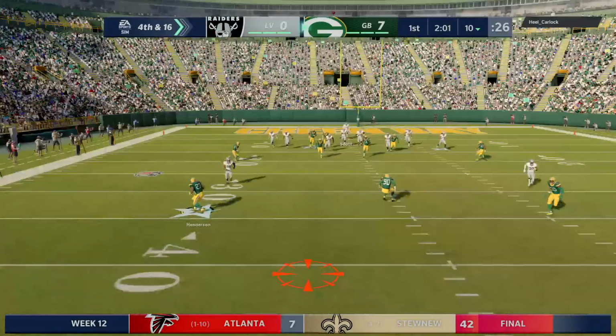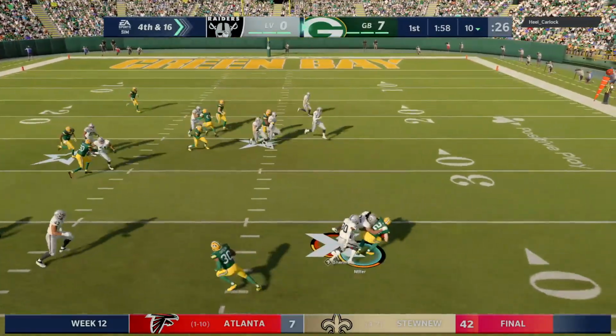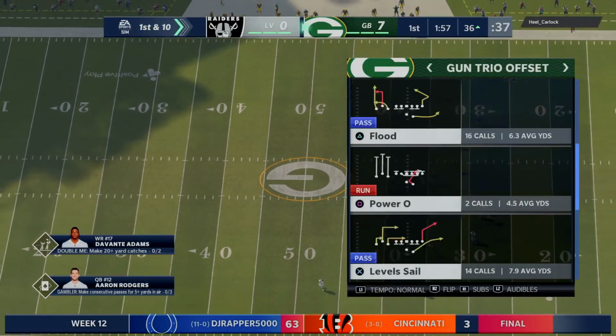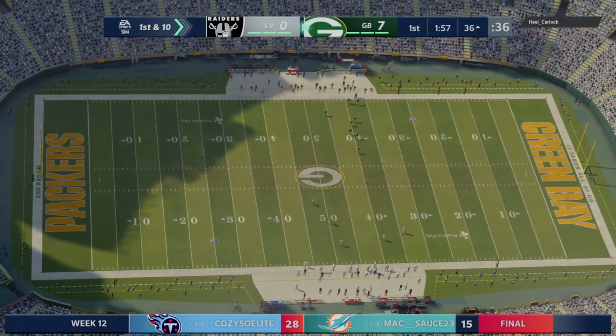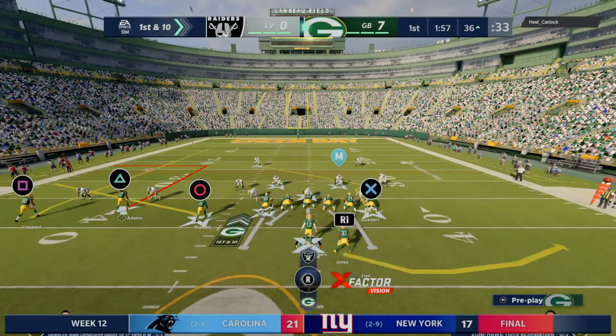On is the punter Scott here as he gets this one away. He'll take this inside the 40. A special teams mistake there, no doubt. Just 26 yards officially on the punt. And the Packers will have a short field to work with here as they take over 1st and 10. So from the 36 now, 1st and 10.